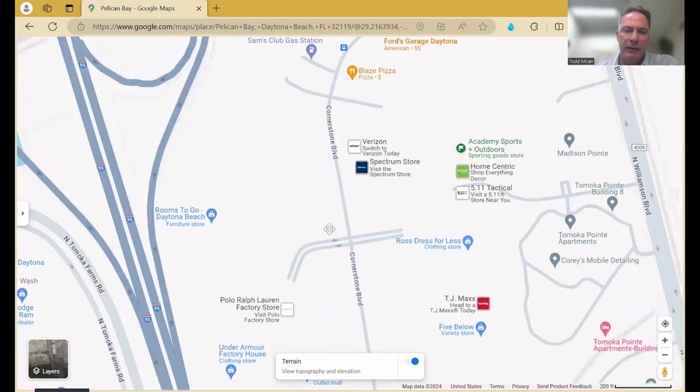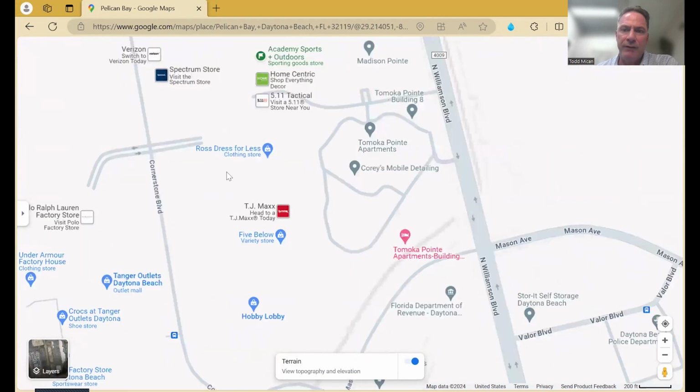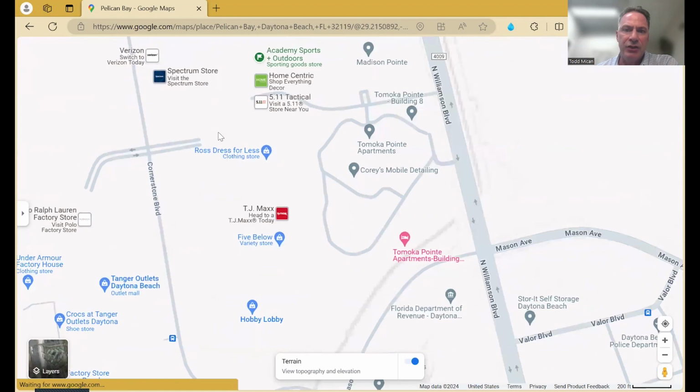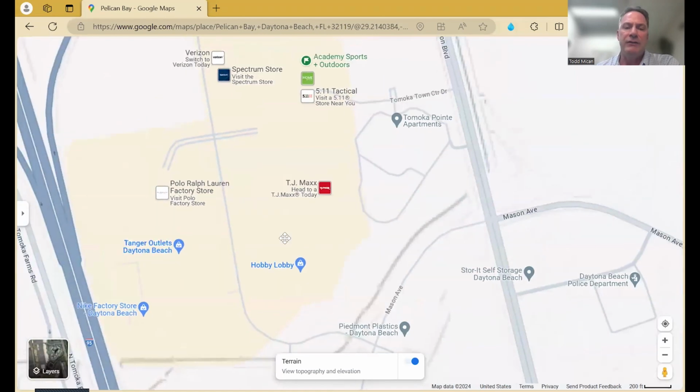one side is the Tanger Outlet Malls, and the other side is the Tomoka Point Shopping Plaza, which has things like Ross Dress for Less, TJ Maxx, Hobby Lobby, all those things.